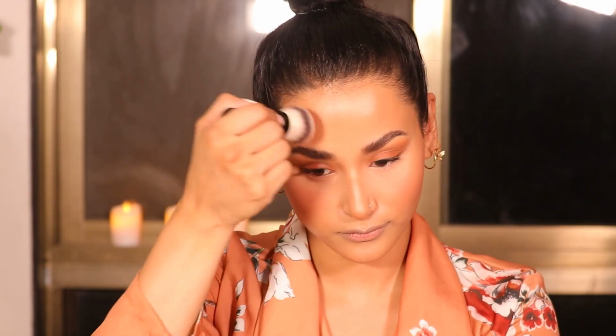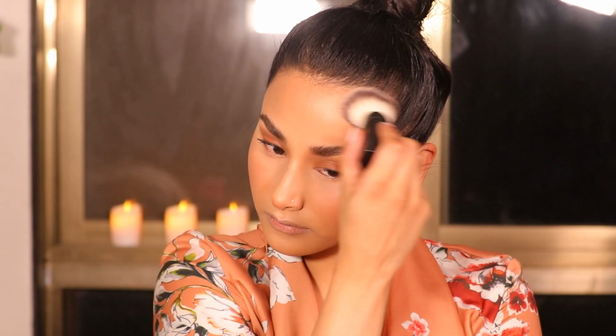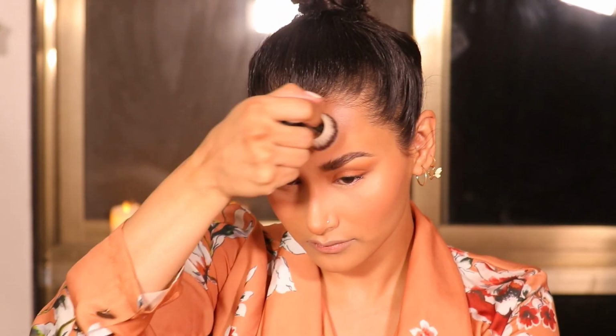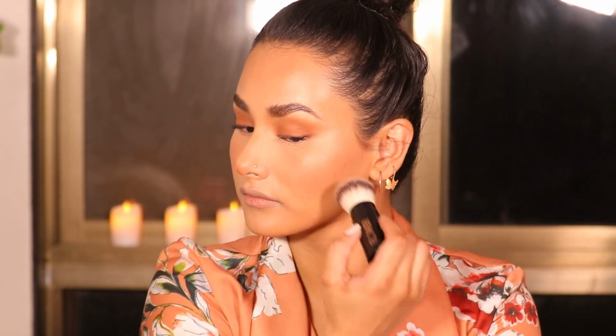So the whole idea of using two to three blushes is to look like I've just got out in the sun and I'm glowing, and I'm in a tropical country by the beach. I am glowing in the sun. That's the whole vibe.